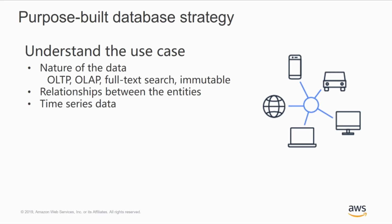So first, understand the use case. What is the nature of your data? If this is an analytics workload, it may be best suited for a data warehouse solution like Amazon Redshift, or if this is a transaction processing workload, in that case, DynamoDB could be your primary data store. Do you have a requirement for full text search? In that case, DynamoDB Streams can help you build full text search capability by replicating data to Amazon Elasticsearch.